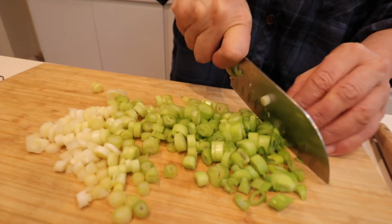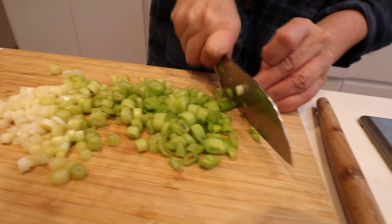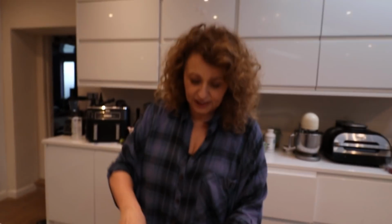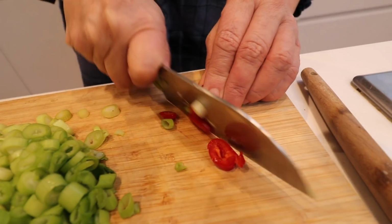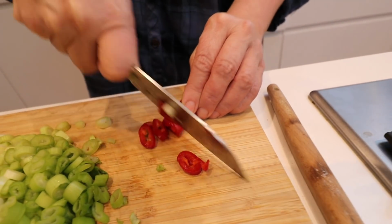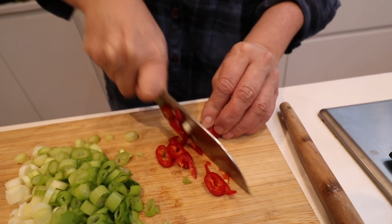But I'm pretty easy going with onions when it's just a midweek meal. If you're not making something fancy, just get something oniony tasting into your dish. Now I'm putting in a chilli, but you can absolutely just use dried chilli or no chilli. I just happen to have a fresh chilli, so I'm using it.